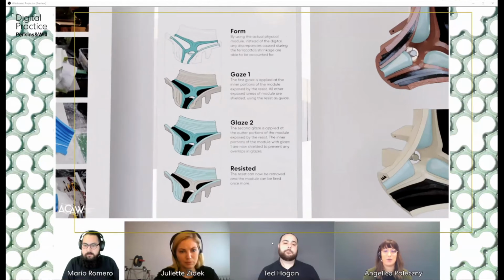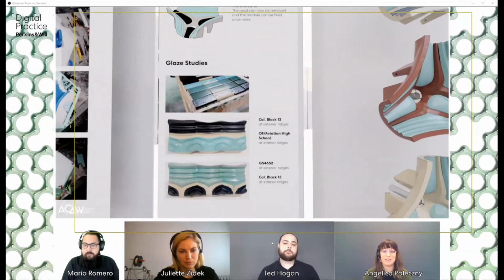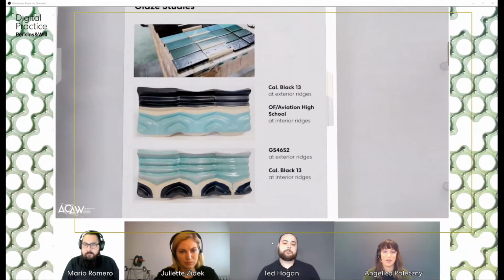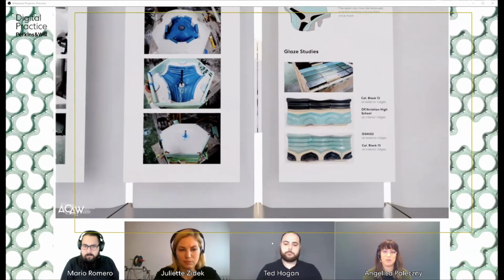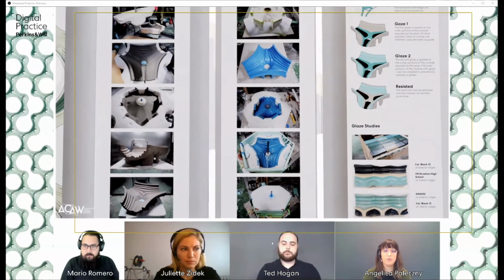If we then scroll down, you can see that we began to do test glazes on the module's geometry. The glazes became integral with the ridging as we experimented with how the viscosity, the opacity, and the created nuances among the varied valleys and ridges were created on the ones that we had been studying. And then amongst the next series of photos, you can start to see the current process of creating the module, which is using the slip cast method.